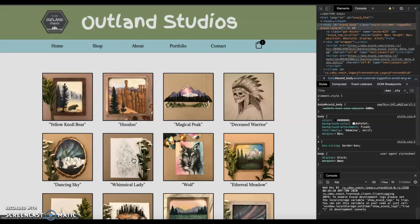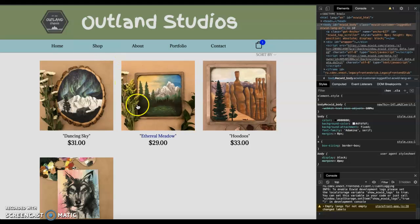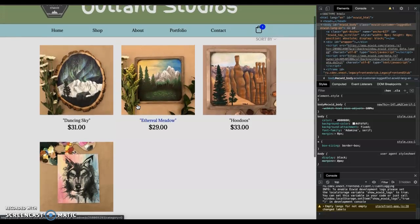I think the thing that takes the longest is the shop feature, which I don't have a ton of control over because I am using that external app for the shop.